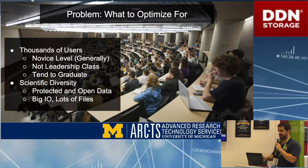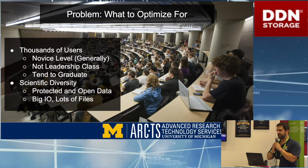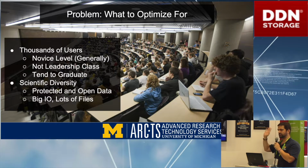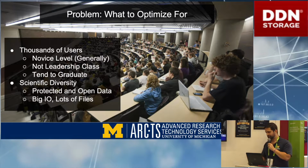Again, we have protected data. About half of our research budget is related to the NIH. So we have a very large amount of protected data, whether it's export controlled or patient data. And we've got open data like fundamental sciences. We have some people who have lots of files. We have some people who have large files.